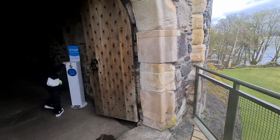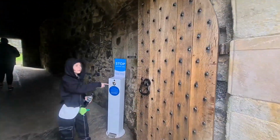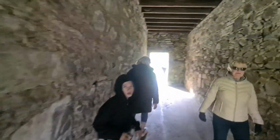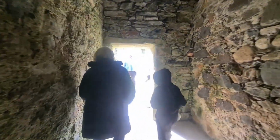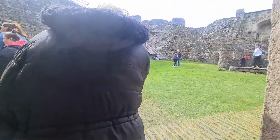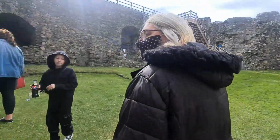So we've now reached the top. It's very windy and there's a beautiful, beautiful gate. The guard chambers, but you can't really see. That's where a guard would have been sat in there for anybody coming in. And this was your way in through the front into the courtyard. Wow.